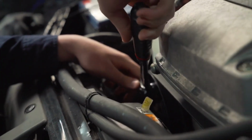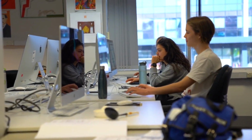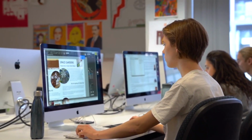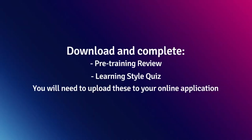As part of the application pack, you may be required to complete a language literacy numeracy profile. This is to ensure that you meet the entry requirements into the course and for us to support you in your studies. The profile will take you around 90 minutes and must be completed in one sitting. The other one is a pre-training review document, which will ask you questions about your interests, your aspirations, your career goals, and your prior study. Once completed, you will need to upload both documents to your online application.